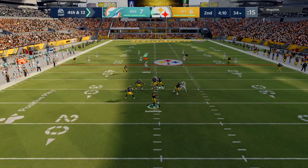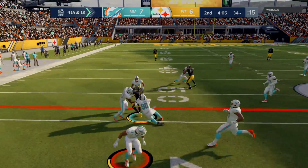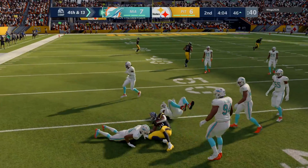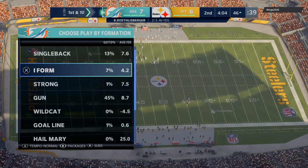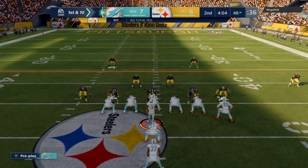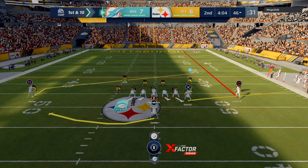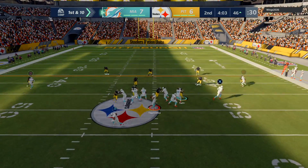They'll indeed go for it with Roethlisberger. That's to his running back, complete. And now this is going to be close. The defense says they stopped him, and they did. A surprising move to go for it. Predictably, at least somewhat predictably, it doesn't pay off. And that will force a turnover on downs.